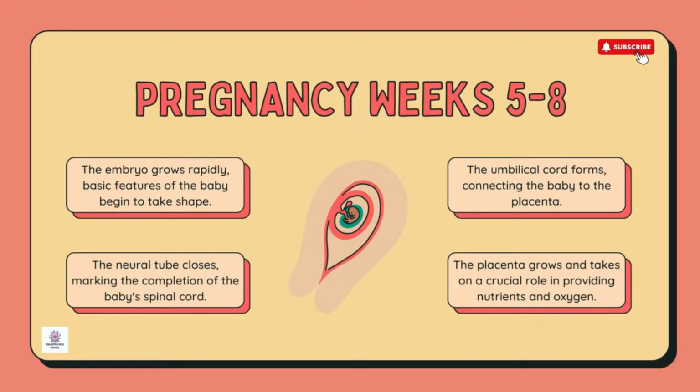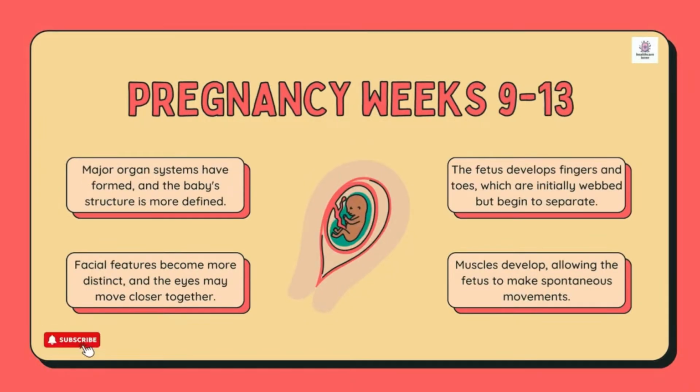The placenta grows and takes on a crucial role in pregnancy weeks 9-13. Major organ systems have formed, and the baby's structure is more defined. The fetus develops fingers and toes, which are initially webbed but begin to separate. Facial features become more distinct, and the eyes may move closer together. Muscles develop, allowing the fetus to make spontaneous movements.